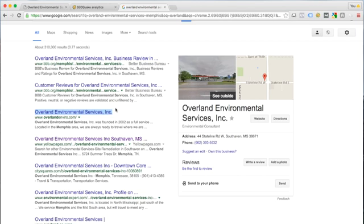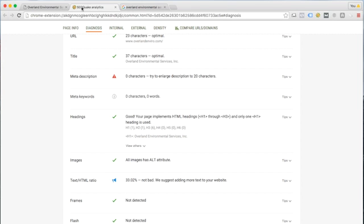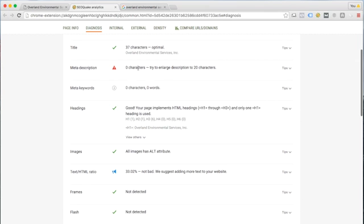Now, we want to see your keywords in your title tags because Google looks at what's in the title tag and values that as really important in determining whether or not to put you in the search engines for those keywords. So right now you don't have any keywords in your title tags, and that's a missed opportunity. That's one thing we're going to do to help you get better search engine rankings: improve that title tag.